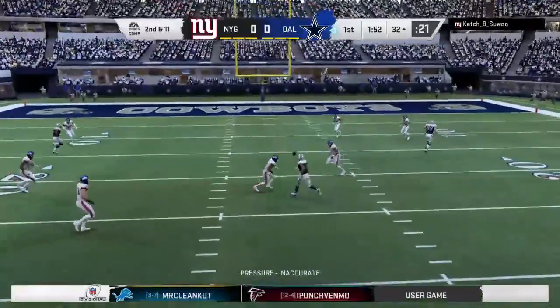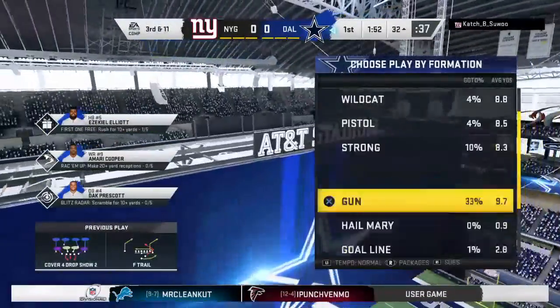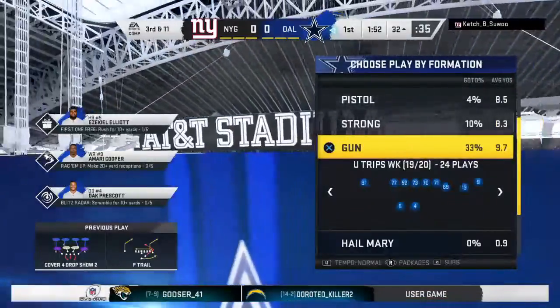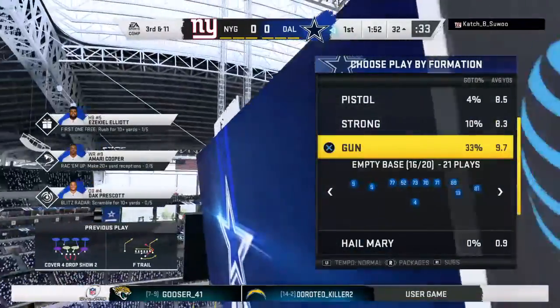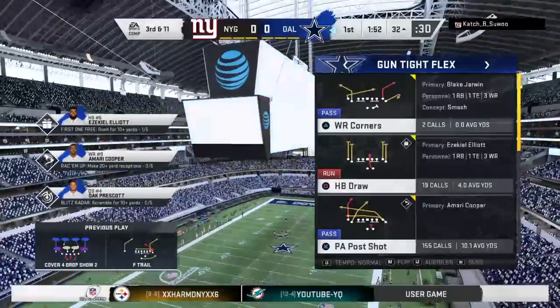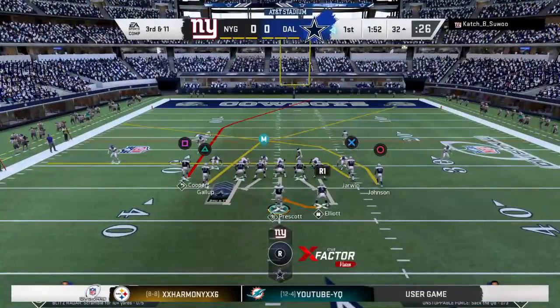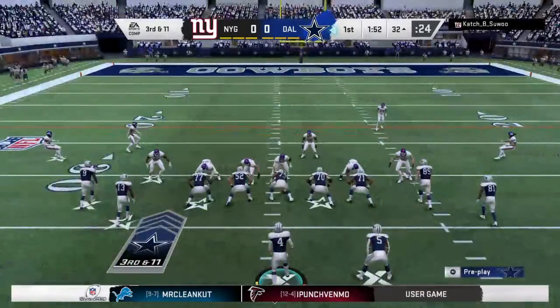On 2nd and 11 now. Prescott, and he fires one incomplete. Tony Pollard out of the backfield, the intended target. But now it's 3rd down. An incomplete pass on that last play, and that means they'll need to come up with something here on 3rd down.